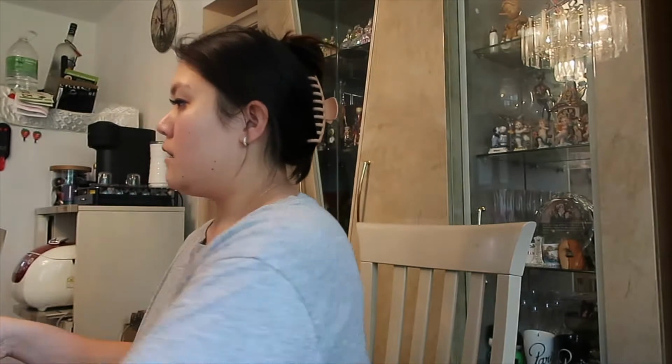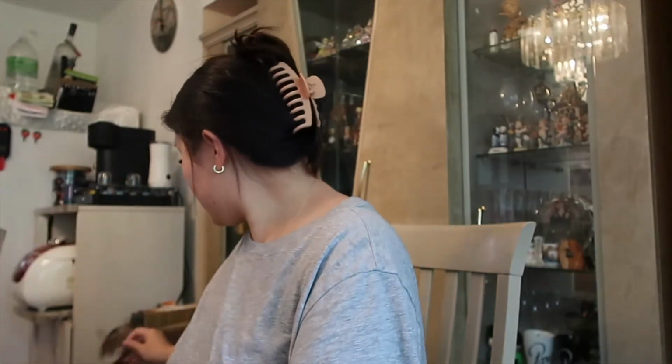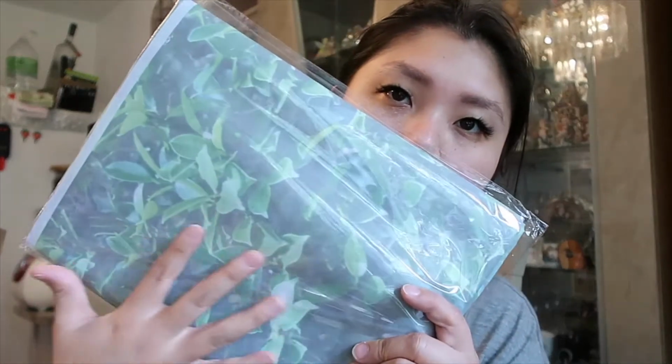Okay, what is in here? Again, I don't remember a bunch of stuff that I ordered, so opening this together. Oh, this is gonna be awesome. This is her backdrop. I don't want to open it yet, but you can kind of see it's a greenery backdrop. It's going to be perfect because we're going to set it up with all the decor, which I'm going to show you. Just a bunch of balloons and piñatas and whatnot.